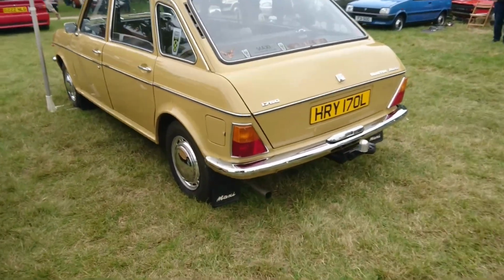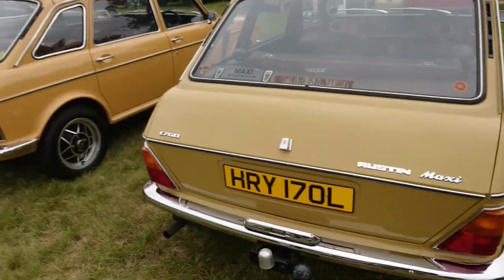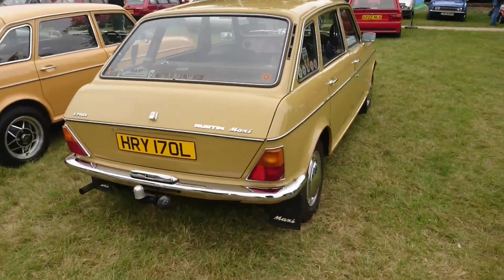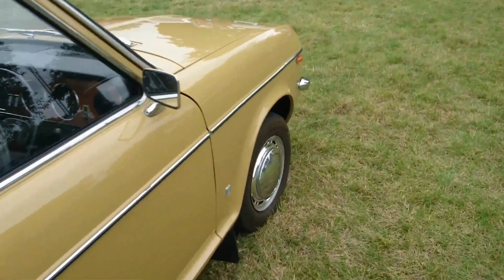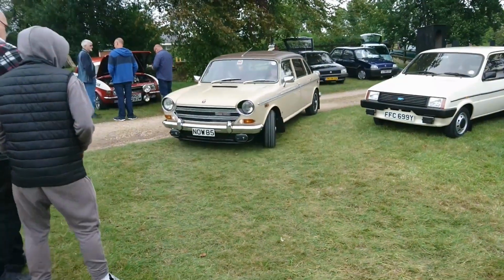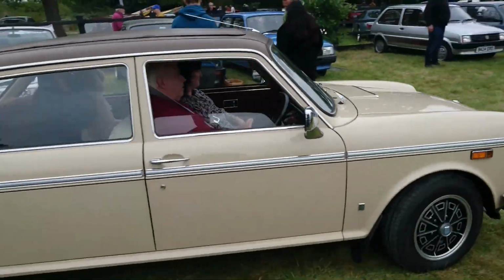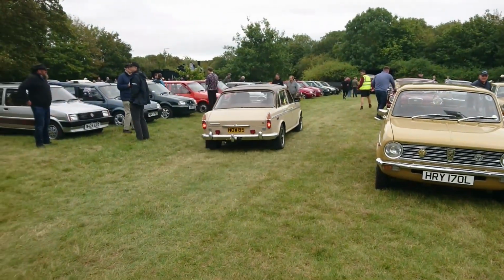And then another Maxi 1750. You can see actually that these two shades of beige are very different. That's actually really lovely. Both versions in lovely condition, aren't they? Wonderful. Oh, I thought I'd finished the Land Crabs, but we've got another one here. That's very nice, isn't it? It would be an S probably. Yes, it is. 1800 Mark II S.